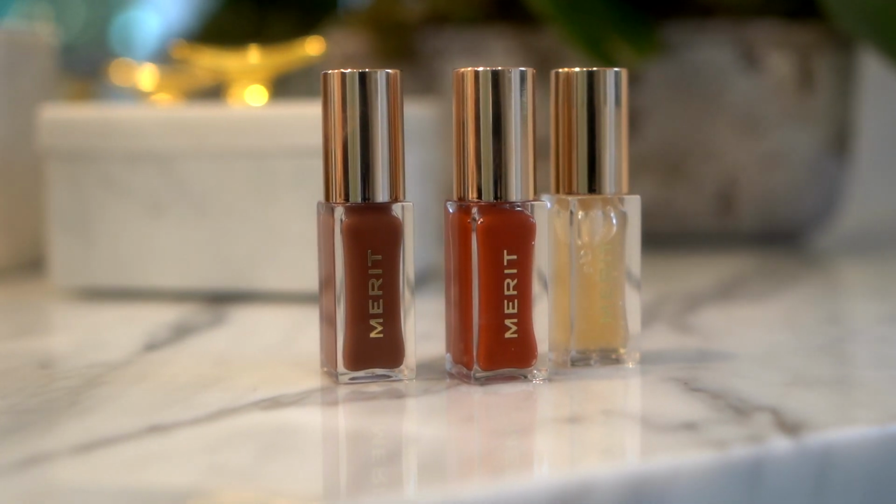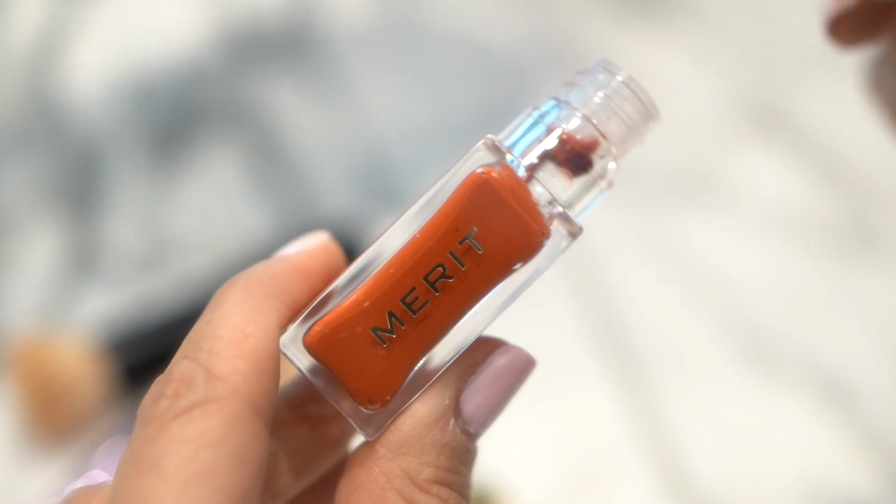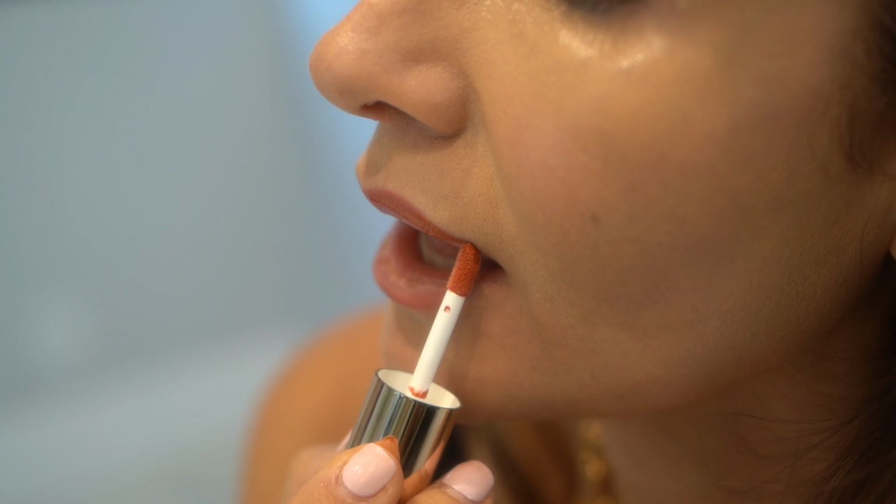Right now in the fall lineup for Merit, we've got these really great colors. Right now I'm wearing my new favorite color. It's called Cara by Merit. It's a lip oil, so it has a lot of pigment to it, which is very pretty. I also love the new Taupe by Merit, which is really pretty for fall. So if you guys are looking for fall colors, this is the way to go. This is a very pretty color as well.